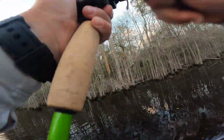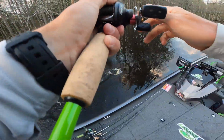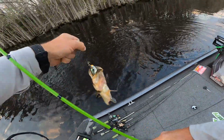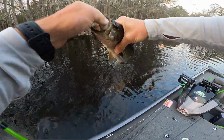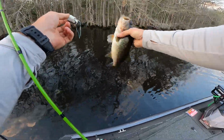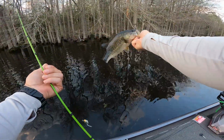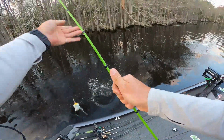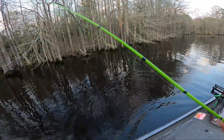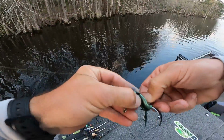Okay, there we go. That's a nice one. He come up and smoked it. Good deal. Yep, he come up and choked it. Old male up there pairing up. Thank you, bud. Going back in there. Yep, he bit it pretty doggone good. Right in front of that cypress tree.